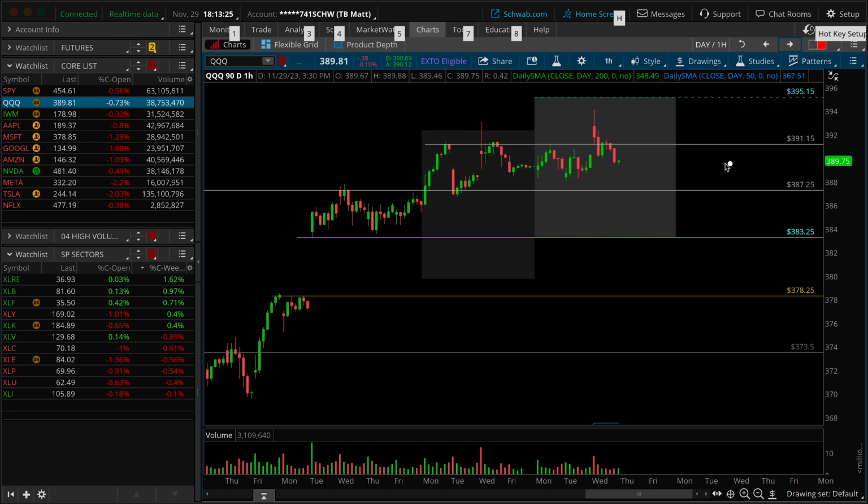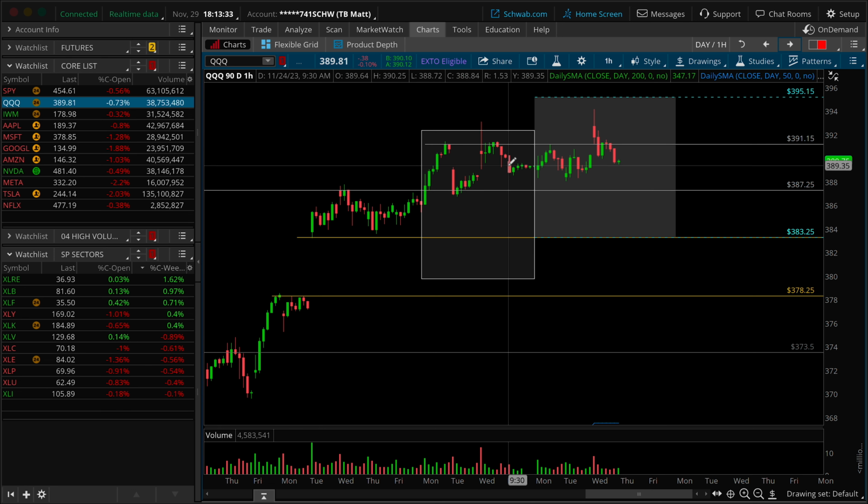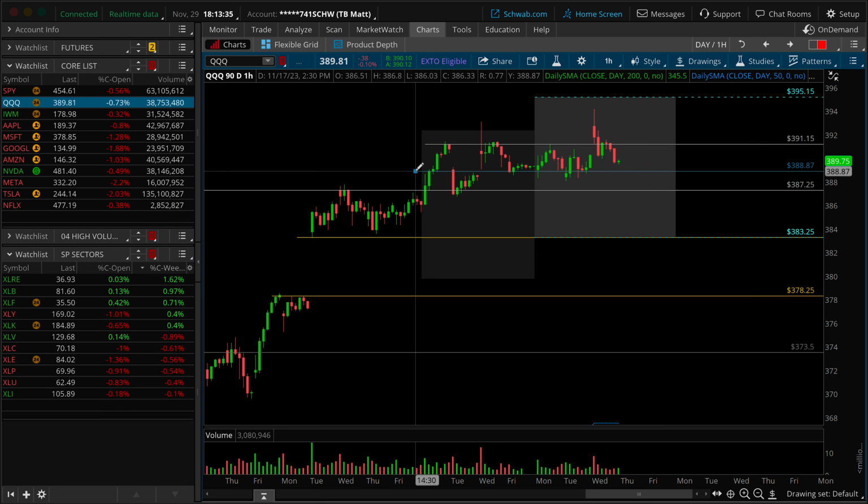Obviously, opening on a gap down, it's sort of, I wouldn't call it game over, but you certainly have a lot of overhead supply to contend with. I might even point out this level right here to you, which would become a bit more important than the true gap close at 388.90. 388.90 represents this inflection point.